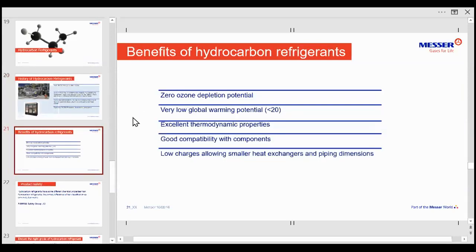So very low ozone depleting potential, less than 20 in most cases, low global warming potential, and very excellent thermodynamic properties. That's why a refrigerator with a charge of 150 grams can operate efficiently, because the charge is so low. That's all you need for a typical refrigerant. Again, good compatibility with components. You don't have issues with the refrigerant hydrocarbon attacking metals, different metallurgies. And because of the low charges, you can have smaller heat exchangers, and the piping dimensions can be a lot smaller. So the systems can be more economical to fabricate and build.